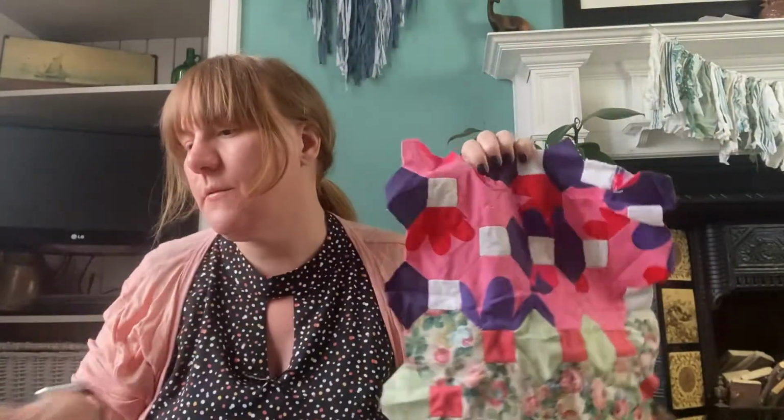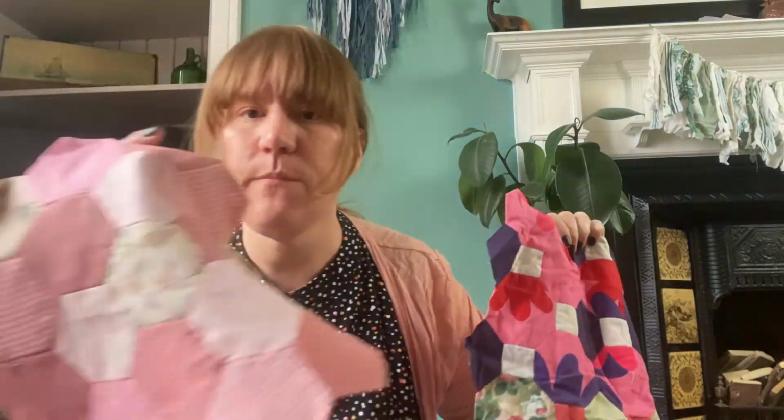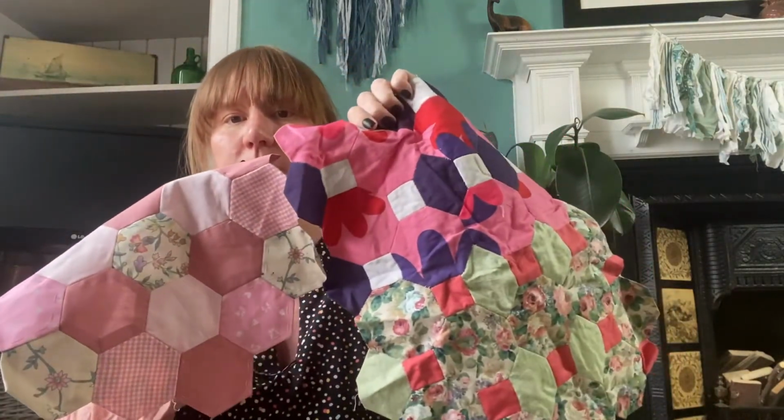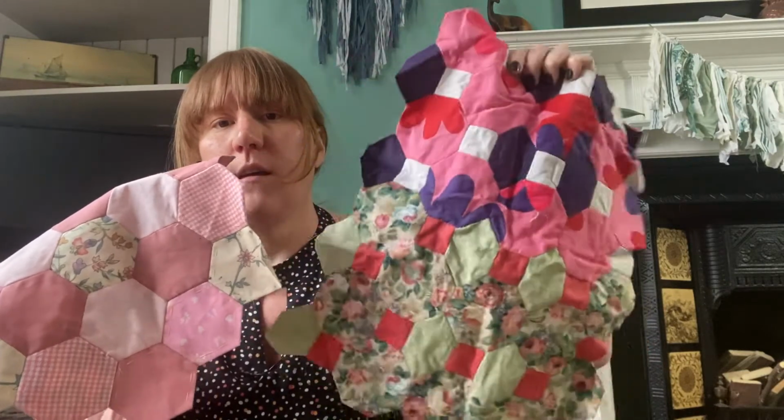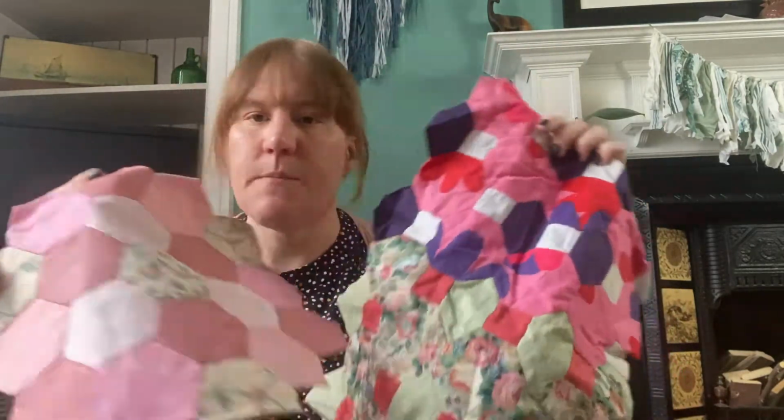So if I decided I was going to put all of the ones from the second one together, I might, because that's already a different kind of color combo. I might decide to just make a crazy color combo quilt. I don't know. So I won't necessarily separate them. They might go together, they might not. I'm not sure yet. So I've got to think about that. So there's that one there.